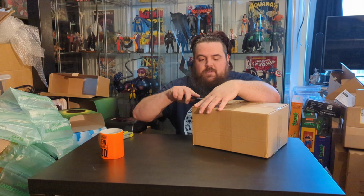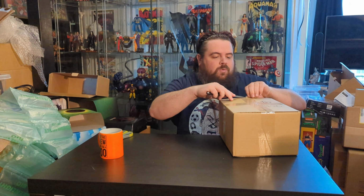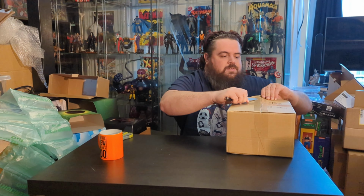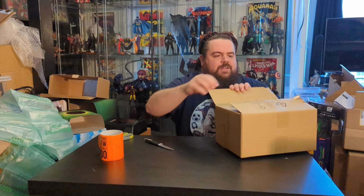So here we go. Mystery box number 2. Indiana Jones takes number 1. What will take number 2? As you see, I've downgraded to the smaller opening implement this week, after I nearly took myself out with the big one last week. So can I get into these boxes in a timely fashion?